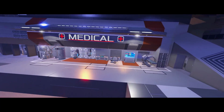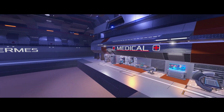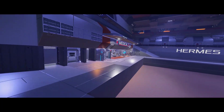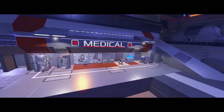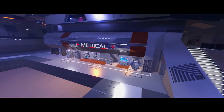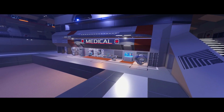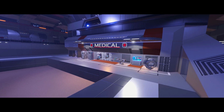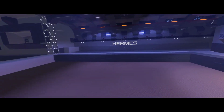Decided I was going to put medical right at the front of the hangar, not the bridge. And that's coming along. I'm really kind of liking that. It's a similar idea to what I did with the MCRN Leviathan. I had a medical bay in the hangar. I kind of liked that. I liked how it stuck out from the rest.